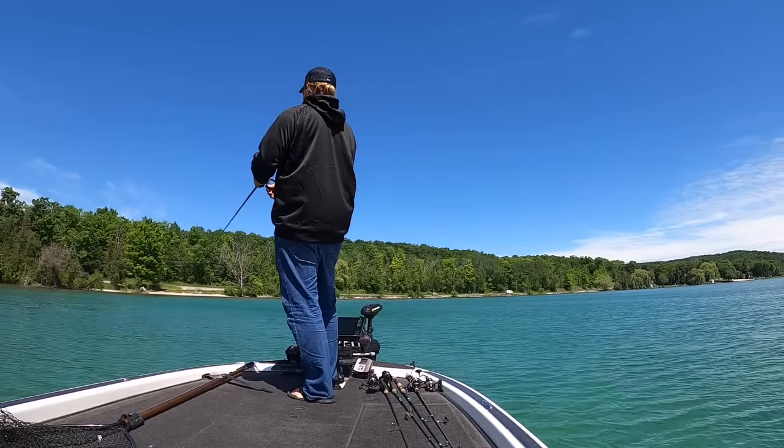All right, one more battery change, and then we'll run down. We'll try one more spot on the way in. Well, of all things, while I'm changing a battery, a bass boat ran by us out here in the middle of nowhere. I went right to that area I was thinking. So I think we're gonna run the other way.